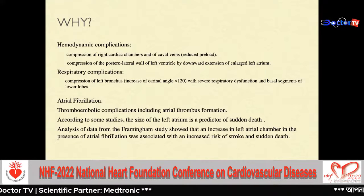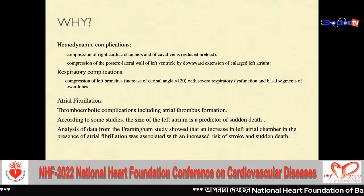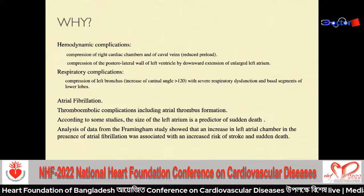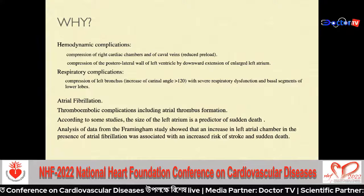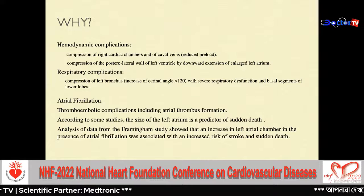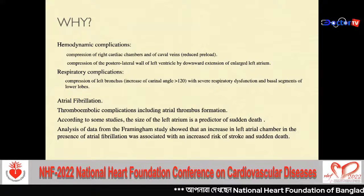So why do we need to manage a giant left atrium? Because of the hemodynamic complications, it compresses the right heart cardiac chambers, the IVC, and the left ventricle. Because of the respiratory complications, it widens the carinal angle and compresses the left bronchus. Most patients with an LA size more than 40 millimeters tend to go into atrial fibrillation, leading to thromboembolic complications, including atrial thrombus formation.